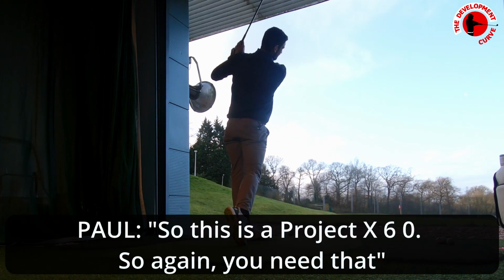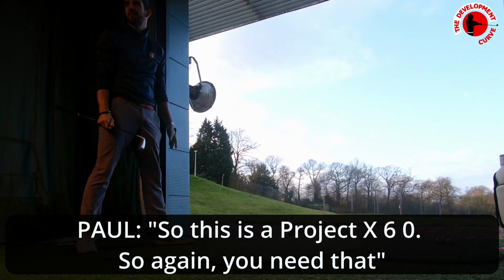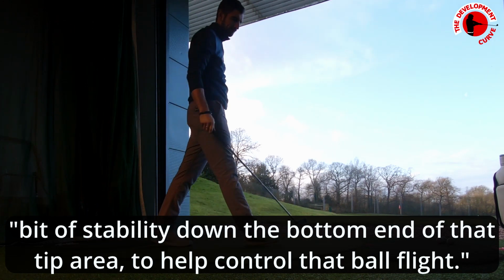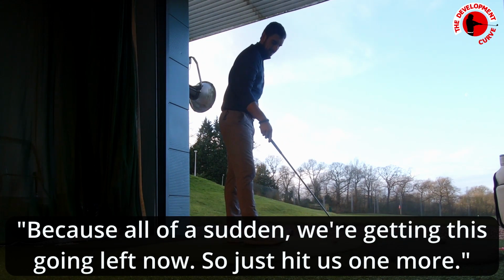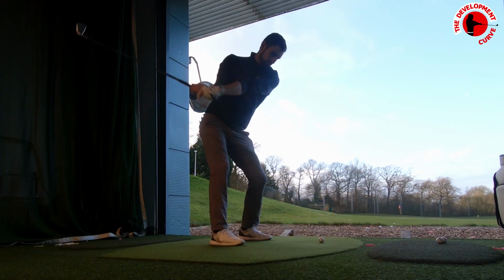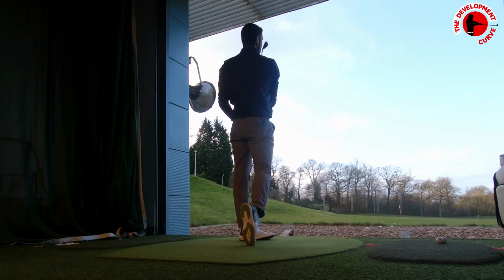Gives us a bit of an idea. So this is the Project X0. Again, you need that bit of stability down the bottom of that tip there, yeah? How you control that ball, and then to sort of rein it in and narrow it down. So just go for the dive, guys. Can you notice all that? Yeah, well, compared to XP95, it's going to be huge.